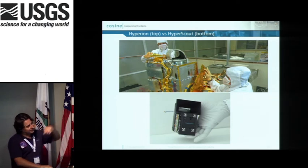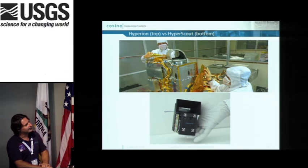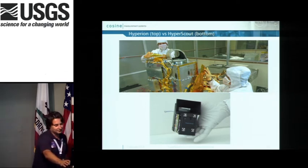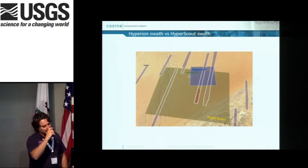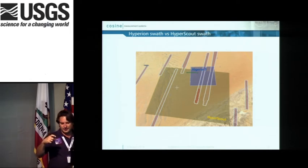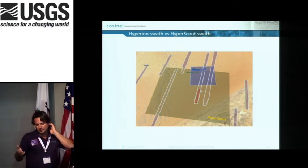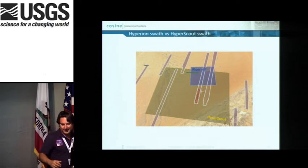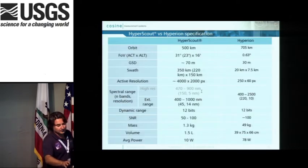It's also funny for me to see the difference: a very big instrument and Hyperscout delivering comparable, if not the same, data. These are the swaths, if you see, to show the difference. These strips are Hyperion, very narrow, about 7 kilometers by 20, while Hyperscout is pretty large. If you use the full system, we are talking 300 kilometers plus by 150.